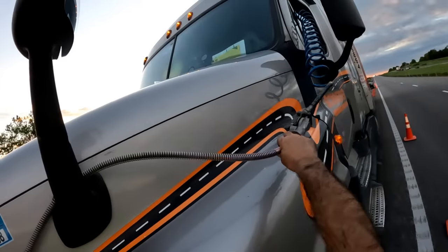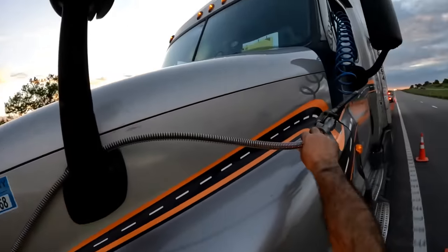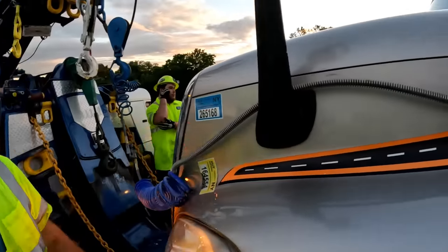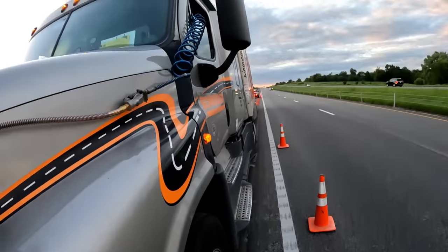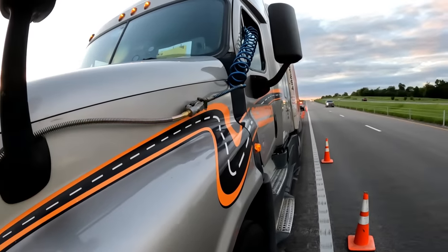Like this up against the body. Fire hose. Grab a section of fire hose. Fire hose? Yeah. First one.